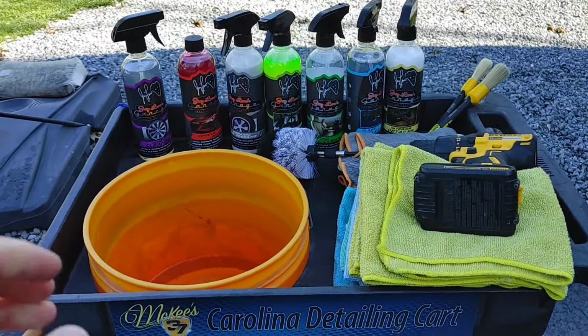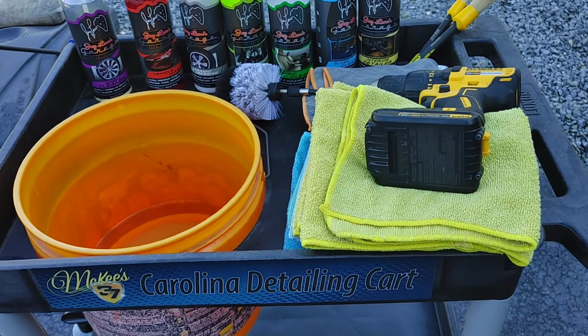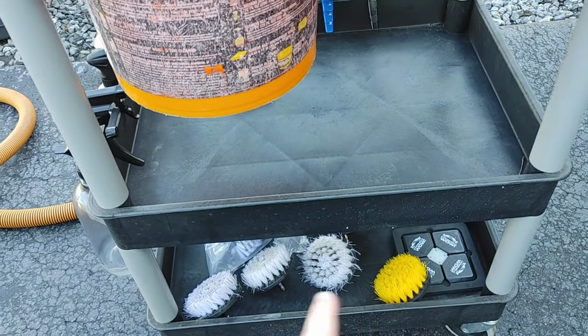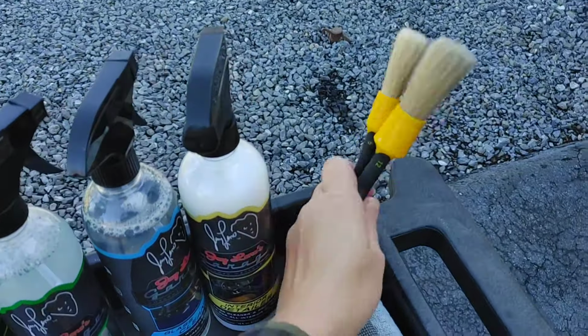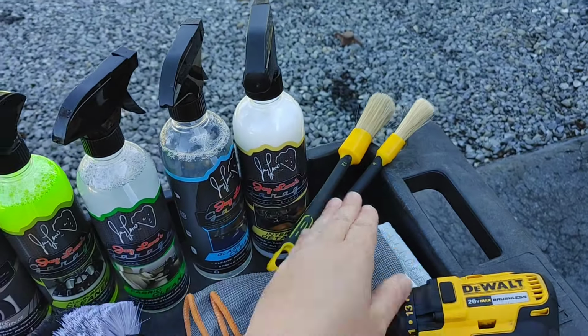We are all set up with our detailing cart. Quick tip for those of you that want to take your interior game to the next level. We have a drill along with various drill brushes to be able to agitate the carpets as we clean to get deep cleaning results. We also are going to utilize detailing brushes. These are the Work Stuff detailing brushes. I use those while I vacuum.